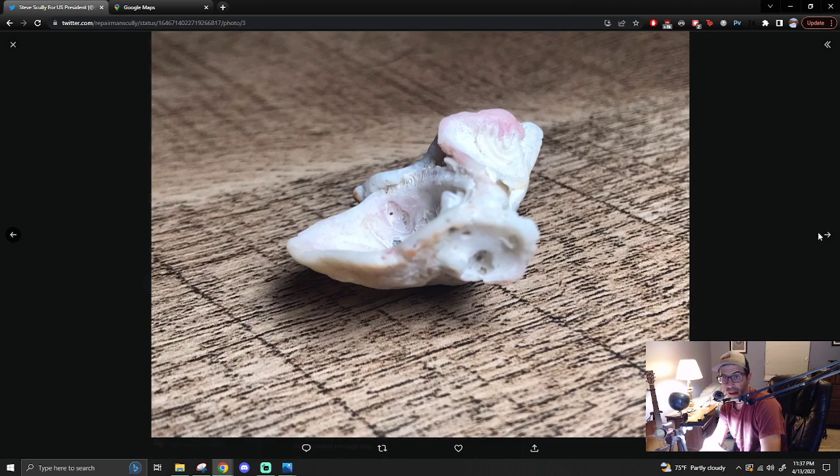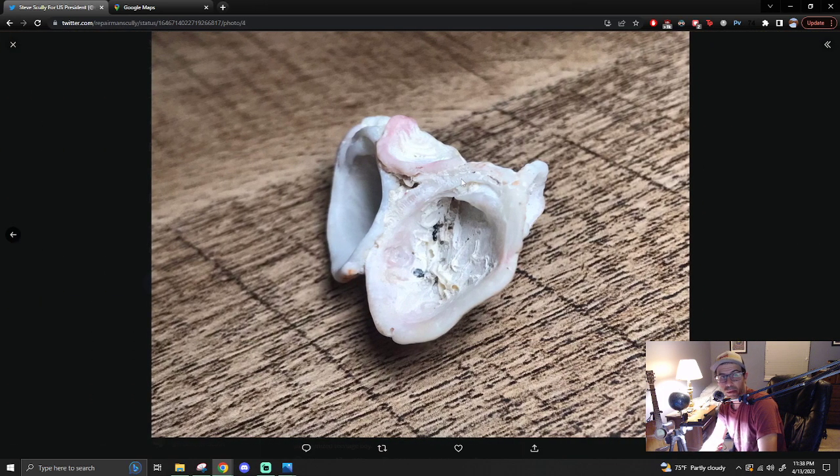It almost looks like it divides. It flows this way, like a current is flowing. That flows this way, and then it divides. Some of it goes this way, some of it goes this way.